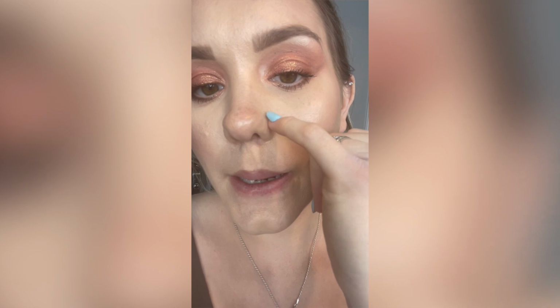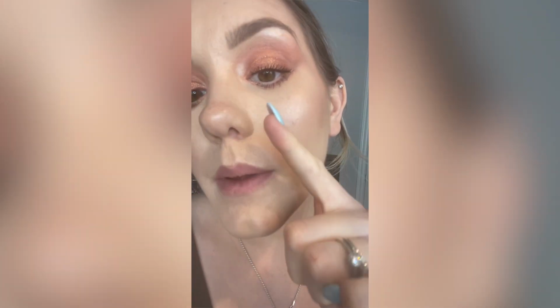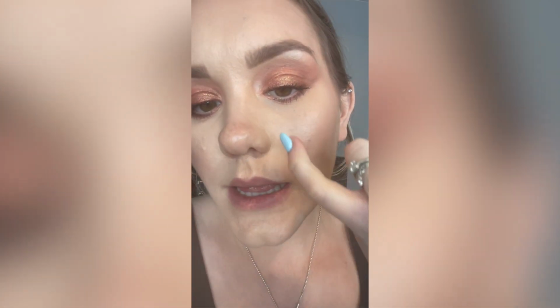I do notice though, it looks good everywhere but right here. I don't know if you guys are gonna be able to see that. There's like a little crease right here, whereas on the Lawless side, we don't have that crease. So that's where I think the matte finish came in handy. That's where I get a lot of breaking down in my makeup. So there's definitely pros and cons to both.